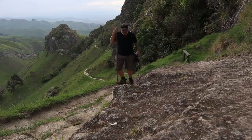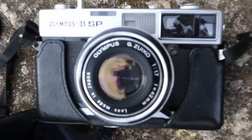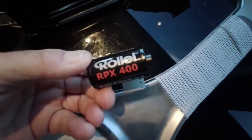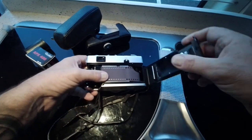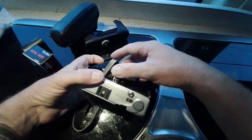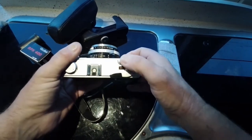About 3 months, 4 months ago, I dug out the Olympus 35SP, a beautiful 35mm rangefinder, which is a darling of a camera. I loaded it with Rollei 400 black and white film. Never shot that before at all, so this is an absolute first. The only thing I remember on this film, I took it down to a local beach and shot a few photographs of my young fellow with his guitar. That is the only thing I remember shooting with it.